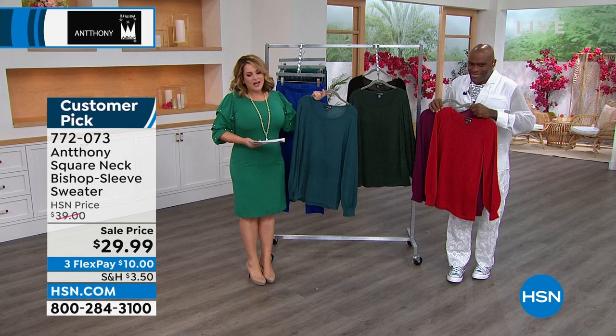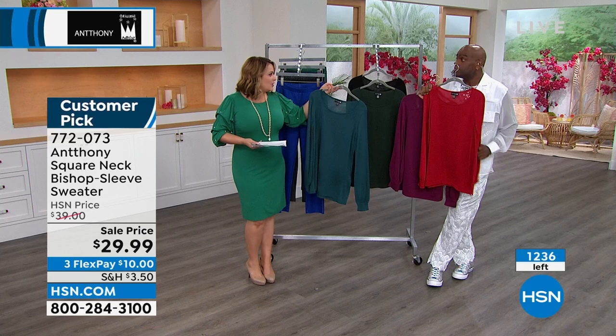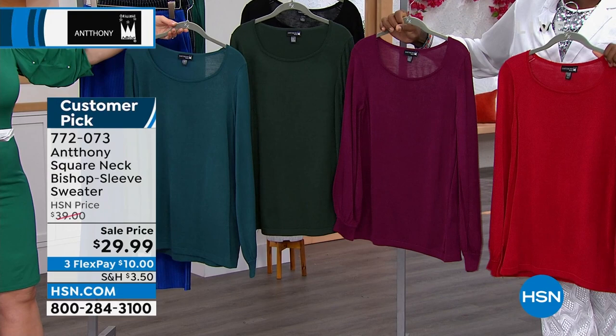But these colors, the color palette, they're all jewel tones. They're all really beautiful. If you live in one of the desert states where it gets chillier at night, it is lightweight enough that you could wear it now with maybe a white jean or an ivory slack or that type of thing. But then in the winter months, in the fall, the color palette is rich enough that it takes you throughout the year. It's very refined looking. That's what I love about it.